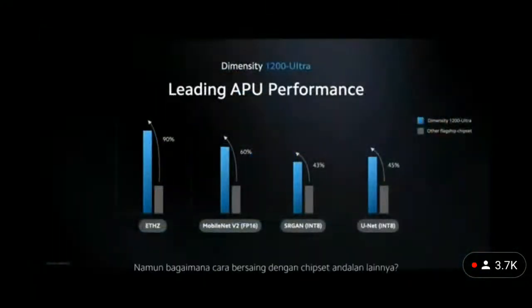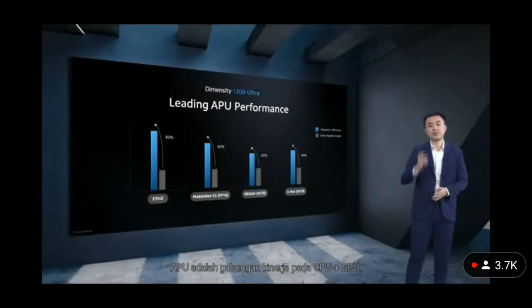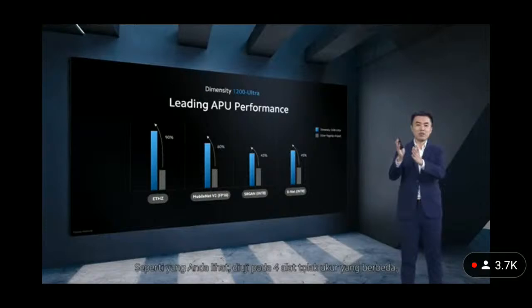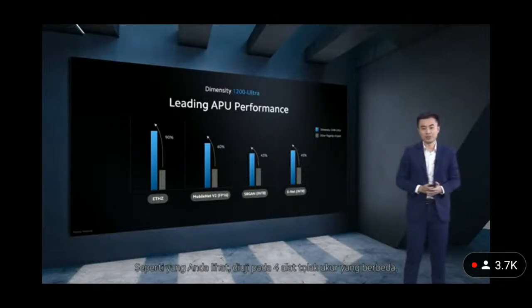How does it compare with other flagship chipsets, you may ask? It's such a new chipset that very few smartphones are using. Well, there is a benchmark in our industry called Accelerated Processing Unit, or APU. APU is a combined benchmark on CPU plus GPU. Take a look at the chart. As you can see, we tested it with four different benchmark tools.